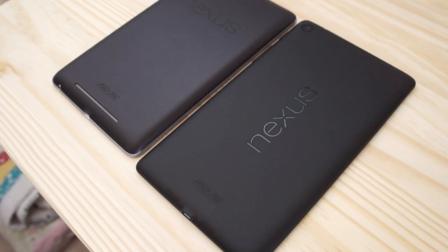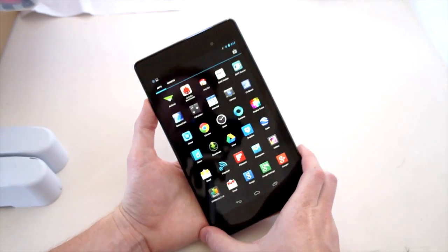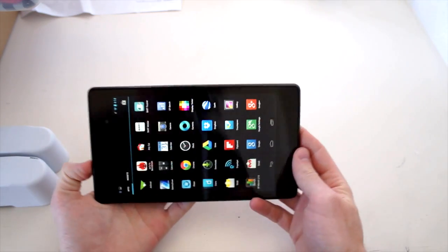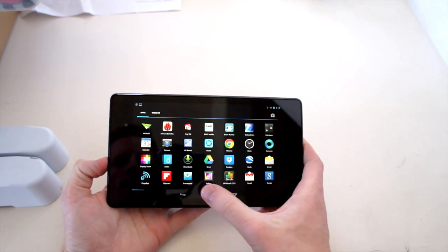The bezels on the left and right are more narrow, but the top and bottom bezels are exactly the same. This choice was likely because Google wants to ensure that gamers have a good grip on the tablet when they're playing intense titles. But it does add a bit of an awkward look to the front of the Nexus 7.